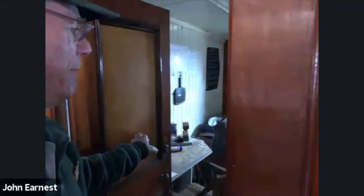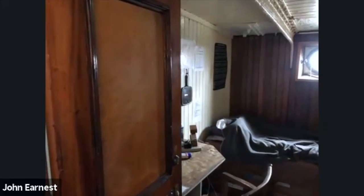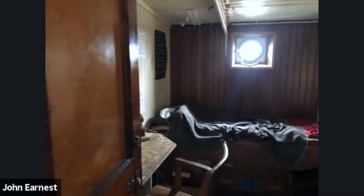Let's take a look into a mate's cabin. Here's a mate's cabin. He had his own desk, his own bed, place to hang clothes. And there were two cabins, one for the first mate, one for the second mate. That's actually a fair amount of room. It was. And privacy too, unlike the sailors, who all 22 were in one area called the forecastle.